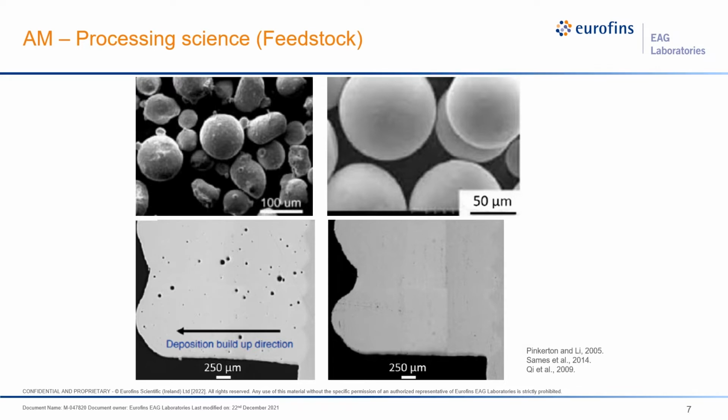So here in the top two images, we see two types of metal powder. These powders are the same composition. They're both Inconel 718. However, the difference between these powders is visible through these SEM images. The one on the right is nice and consistently spherical and similar in size. The one on the left has more morphology variations, has porosity and surface phenomena, and is also inconsistent in size.